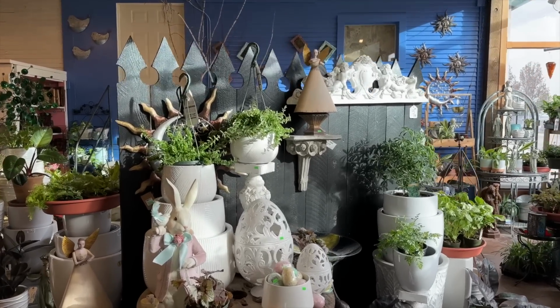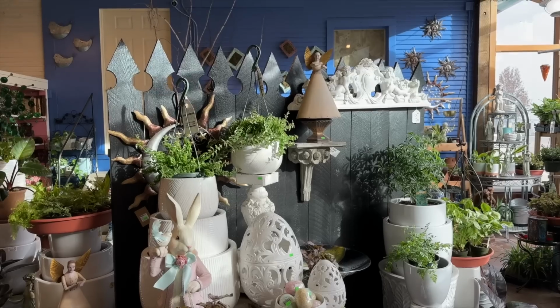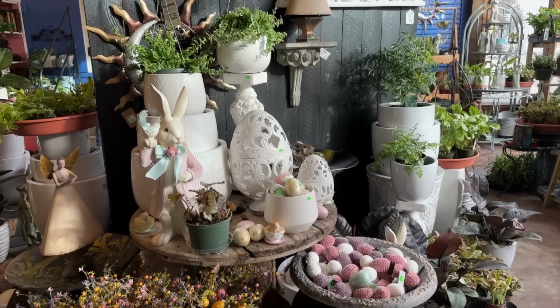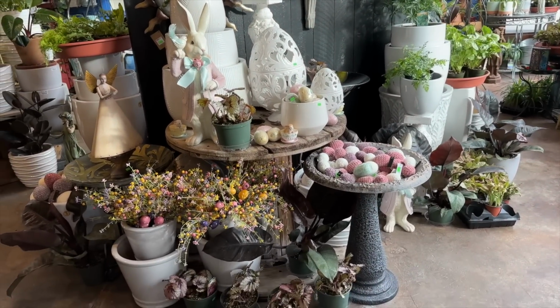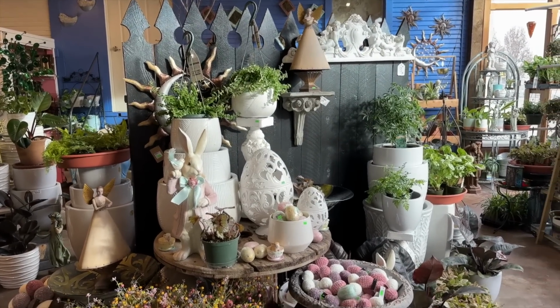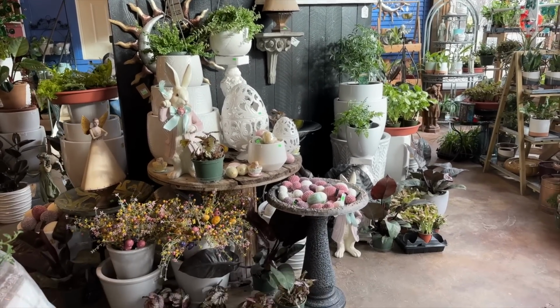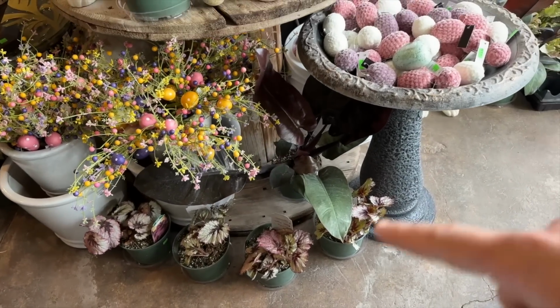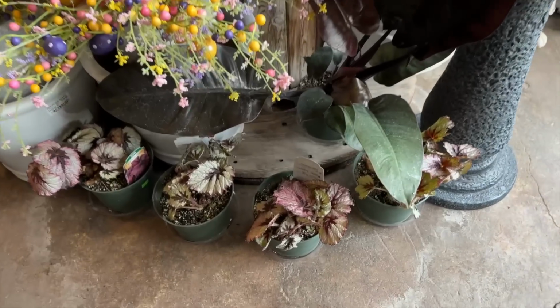So we decided to go black because it was the color we had the most of, honestly. And it's a nice contrast to this white pottery. It shows the Easter stuff really beautifully. Like, you don't notice the fence section as much as you notice things in front of it, which is kind of the goal. So there are some beautiful Rex begonias down here that have kind of the same pink as some of these eggs right here.